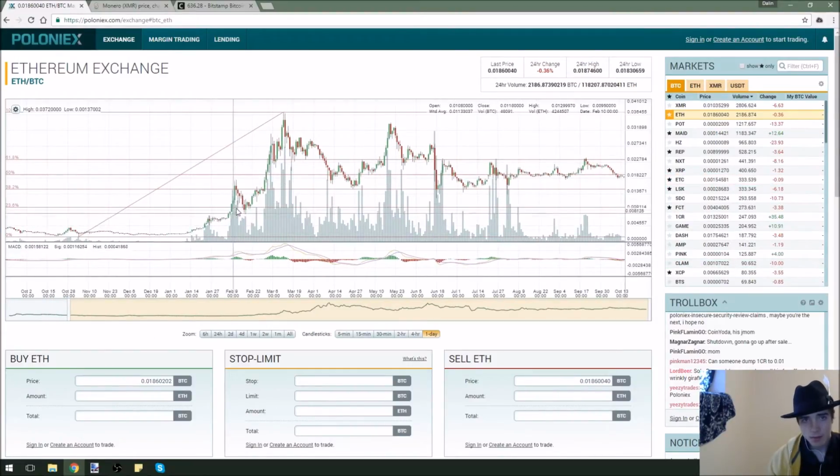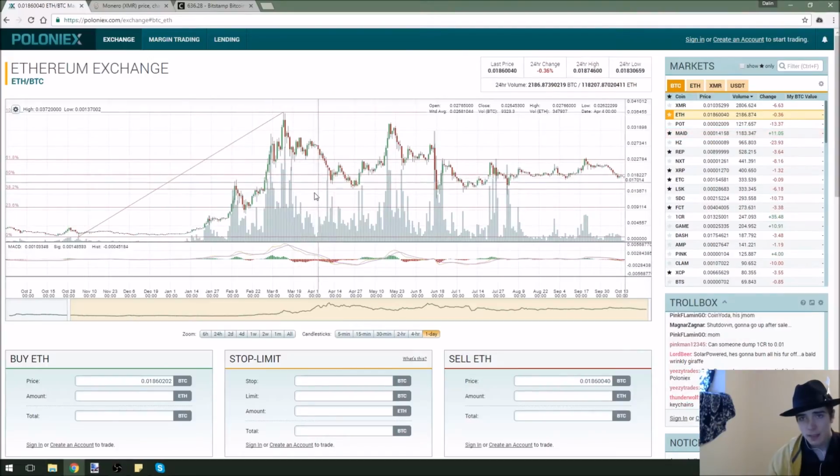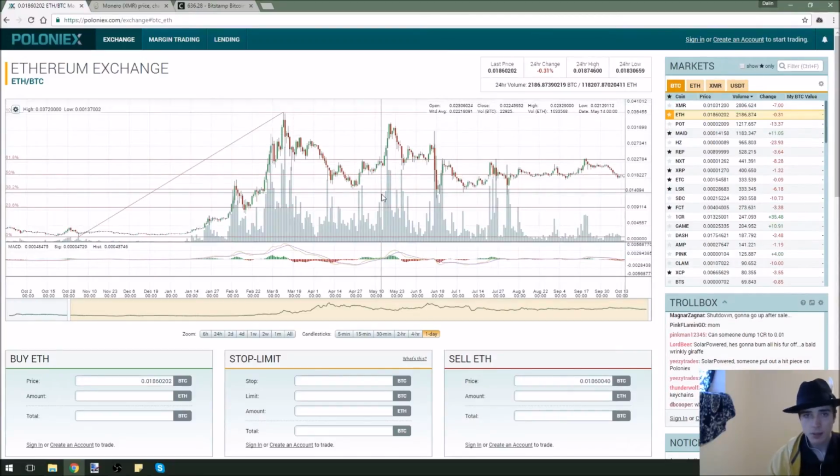So Ethereum, I think Ethereum will hold as the true chain. Now, I'm not going to say that that's going to be fact, but here's why I think Ethereum's going to hold to the true chain.